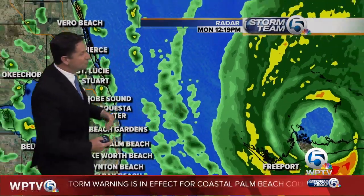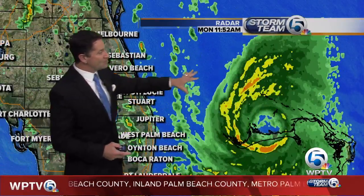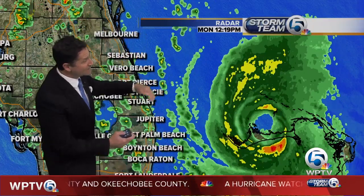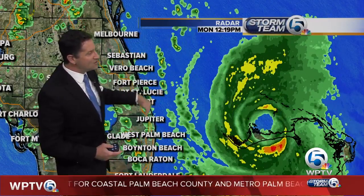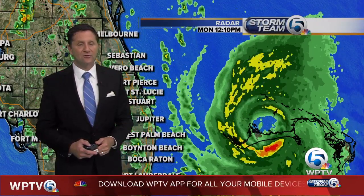The eye continues to move to the west a little bit and now west-northwest, and these rain bands just keep developing and swinging in along the coast. We could see some tornadic activity. Some tornadoes are possible as these bands come in, so that's something we watch for as well. But the gusty winds and the heavy rainfall, and if these bands just keep coming over and over again, that's where we get into a situation where we could see some localized flooding as well.